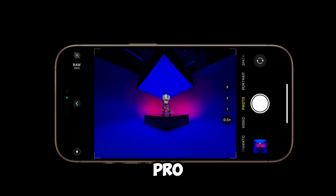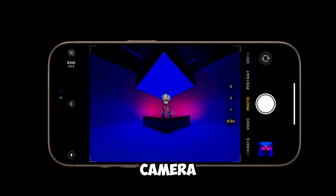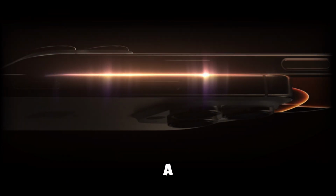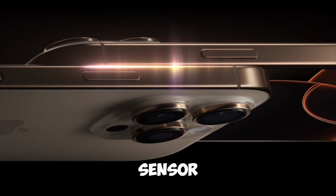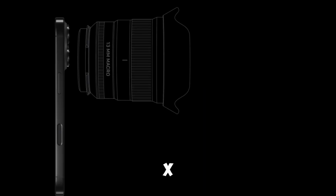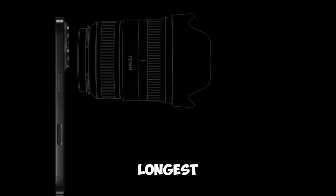iPhone 16 Pro adds a second 48MP camera to the Pro camera system. The new 48MP ultra-wide camera has a more advanced quad-pixel sensor for super high-resolution 48MP ProRAW and HEIF photos with autofocus. The 5x telephoto camera has the longest optical zoom in an iPhone.